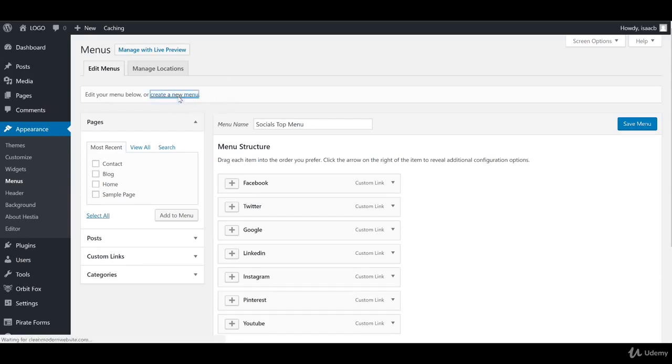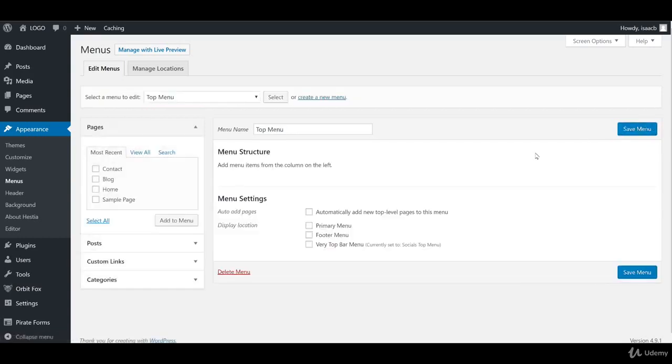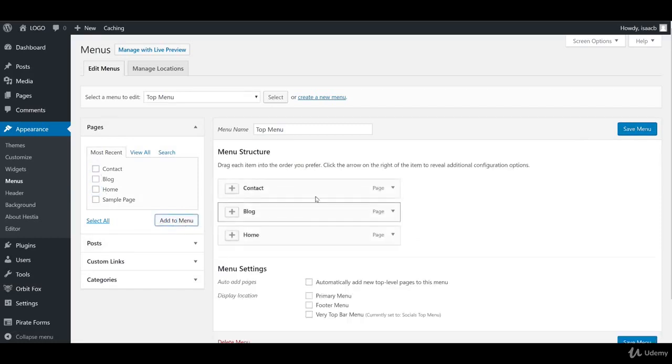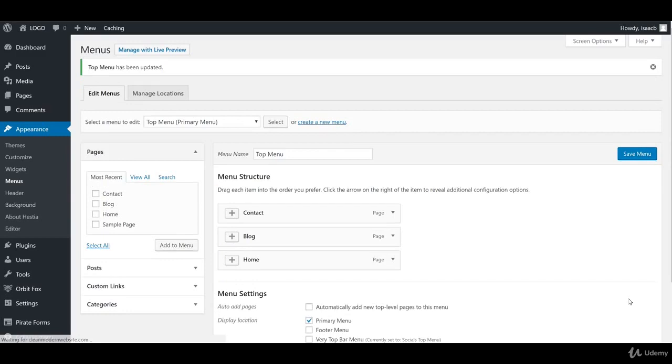So what we want to do next is hit Create a New Menu. And what I want you to do for me is call this top menu, and then just hit create. And then what you want to do is go through and tick each of these and hit add to menu. So they've all been added there, and then make sure that you click primary menu, so that it'll display up the top here. You'll see in a moment, and then we just hit save changes.